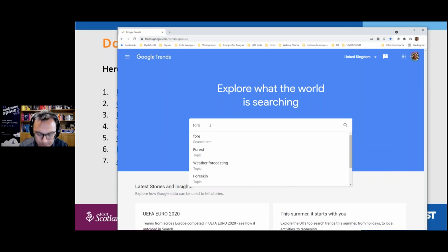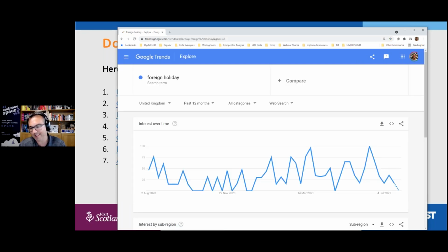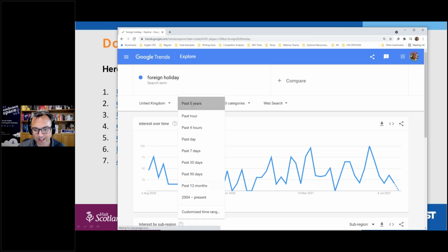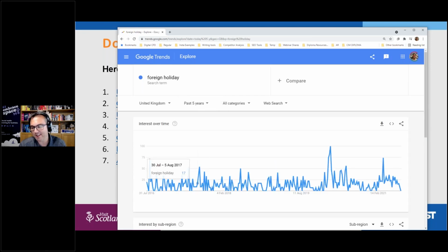If I'm searching for, it might help if I spell it right, foreign holiday. Is anybody right now in the UK looking for foreign holidays? The reality is they are. So here's the last 12 months of search volume for foreign holidays. Let me go back to the last 5 years, because again, one of the beauties of Google Trends is the historical and changing nature. You can find out in real time, you can find out what used to happen.